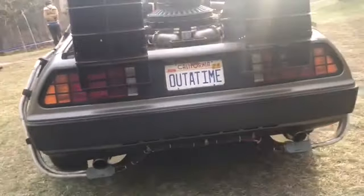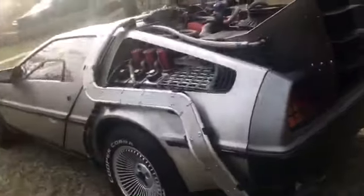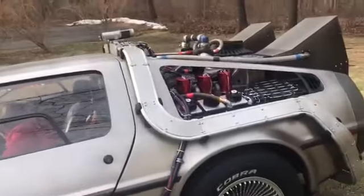I just got this license plate as well. Back there, it's like the pipes under the car. It's really cool, and it's in my front yard. So today is my birthday, if you were wondering, because why else would it be there? And I'll give you another quick view on the car.